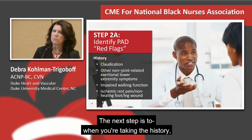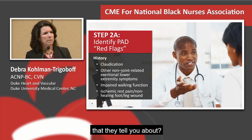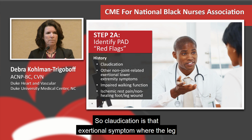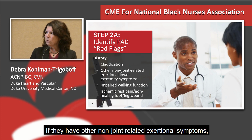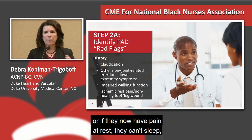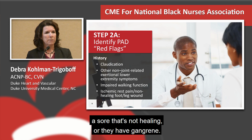The next step is, when you're taking the history, what are the red flags that those patients tell you about? So claudication is that exertional symptom where the leg is fatigued, cramped, or painful when they're walking that stops when they stop walking. If they have other non-joint related exertional symptoms, if they can't walk very far because of these symptoms, or if they now have pain at rest, they can't sleep, they're dangling their feet over the side of the bed, or they get a sore that's not healing, or they have gangrene.